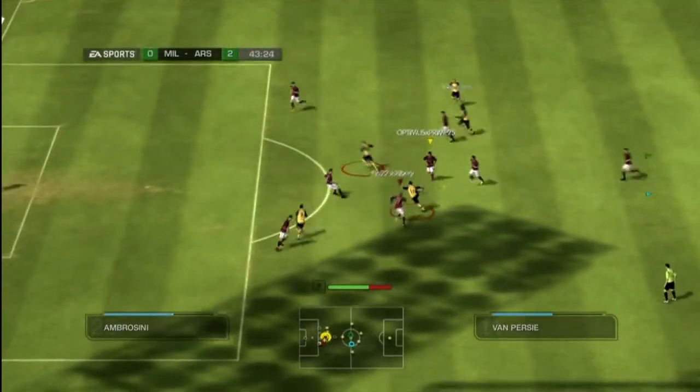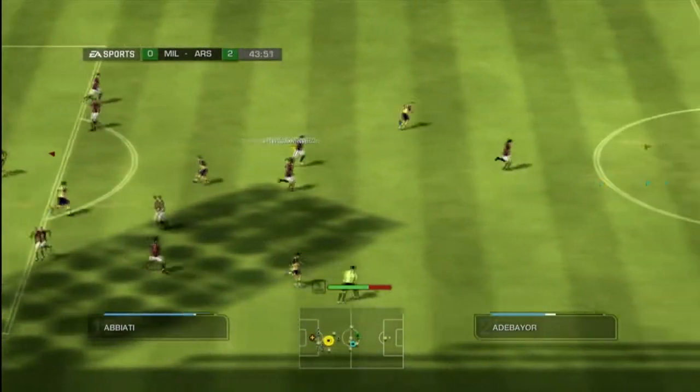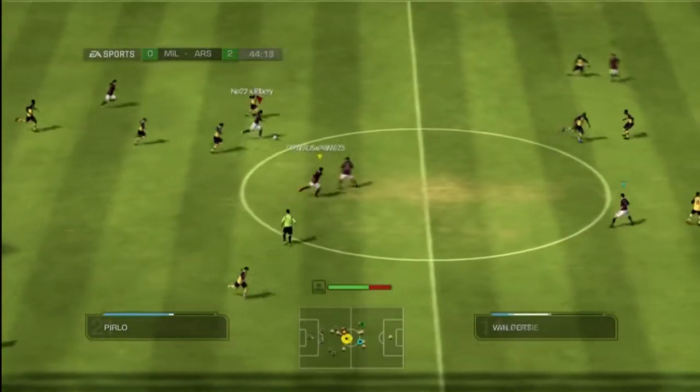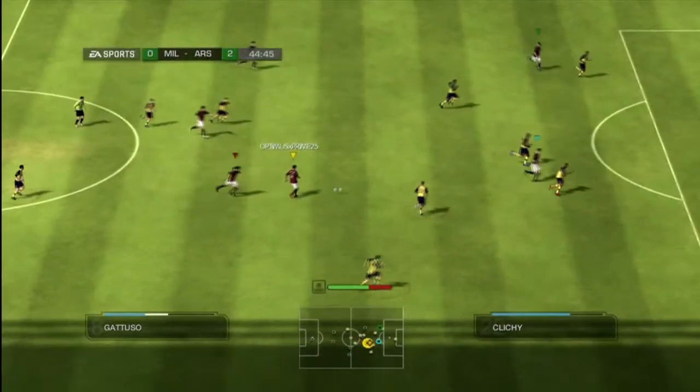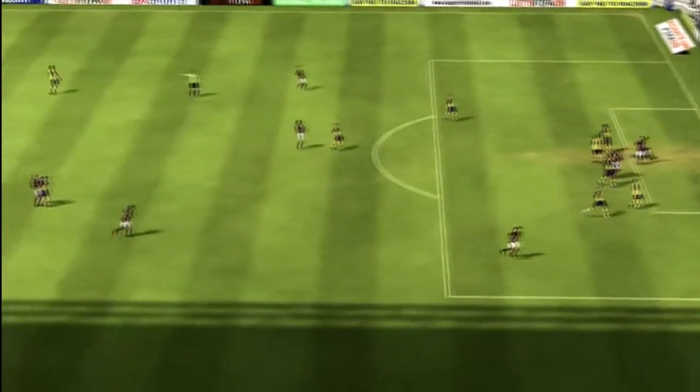Nice pass. What will he do? Somehow he got to it. Brilliant work from the goalkeeper. I thought that was in the back of the net. Maybe they can set something up with this. This is Gattuso. Locking it around nicely here. Goal!